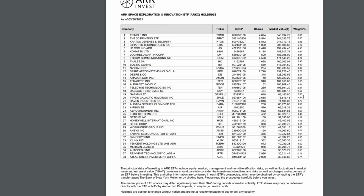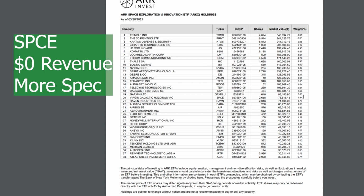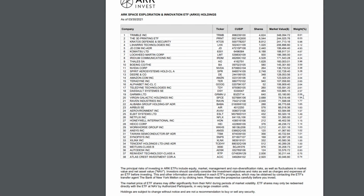And really, that's probably reflecting Cathie Wood being conservative and understanding the fact that, at the end of the day, Virgin Galactic is a company that has zero revenues right now, and it's quite a large bet. And it's going to take a lot of time before that company really recognizes any revenue. So it's pretty prudent on her part, in my opinion.